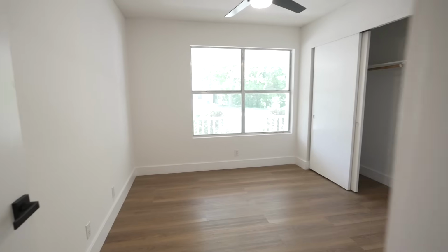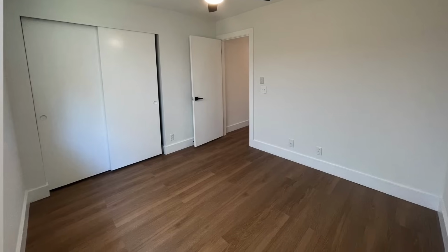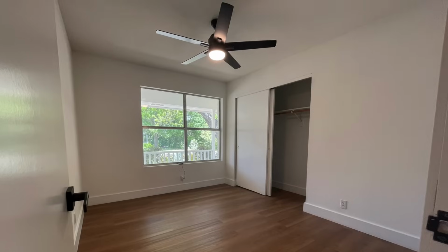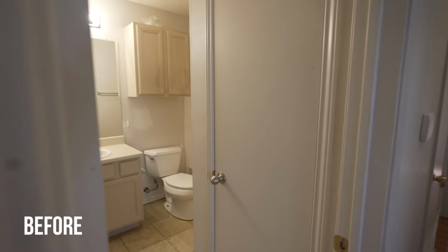Okay, so first spare bedroom, kept it simple like you do. We got a fresh coat of paint. Of course, we ran these floors throughout. It's actually a vinyl, but I think it's really quite nice. And we added a matte black fan this time to just mix it up a little. Second bedroom, same treatment. Rip the bars off of the windows. New floors, new paint, new light fixture. These things are easy peasy. So let's check out that hall bath.